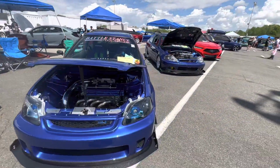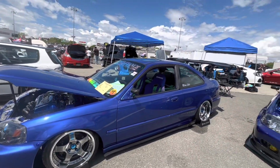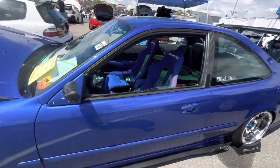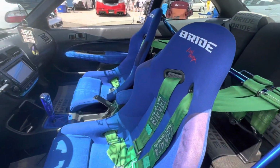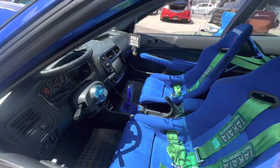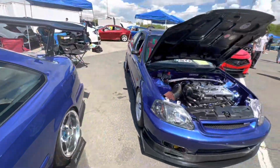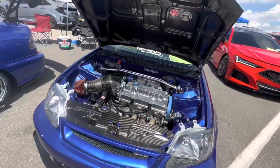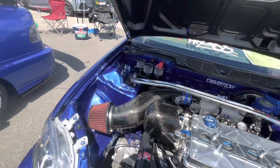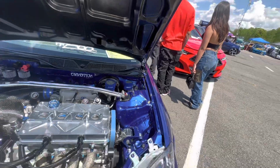EM1. This is a nice one. This is inspiration right here for you EM1 guys. That's his Insta over here. Oh, wow, look. Wow, that's nice. Look at that cluster, SIR. Oh, and the ride in the rear too. Nice. Oh, look at this one. This is nice too. Oh, and look, the billet valve cover. That's nice. Wow. That's really nice.